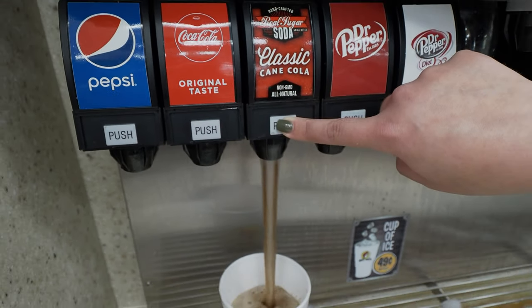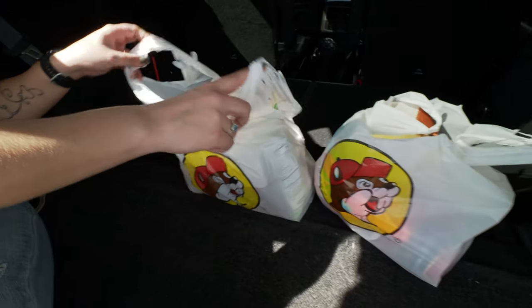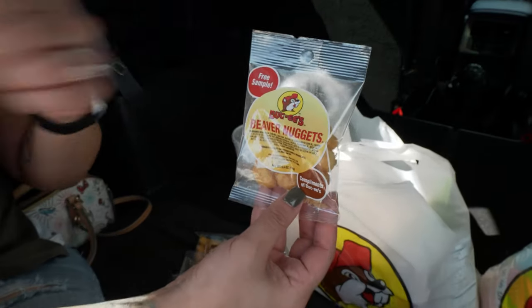I can't remember the name of the brand or whatever, but it's cane soda. It's not like Coca-Cola or whatever. It's some different brand. But we had to get a fountain drink because, you know, it's got the Beaver. It's got the Buc-ee on it. But look at these two bags of stuff we got. Oh, we bought so much stuff.